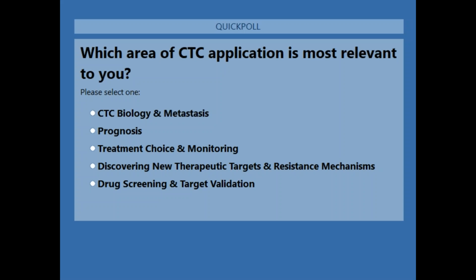Which area of CTC application is most relevant to you? Option number 1, CTC biology and metastasis. Option number 2, prognosis. Option number 3, treatment choice and monitoring. 4, discovering new therapeutic targets and resistance mechanisms. Or 5, drug screening and target validation. You have 30 seconds. Five seconds.